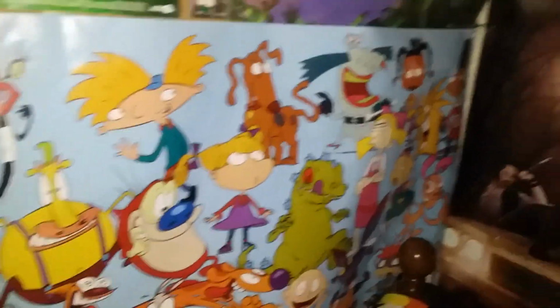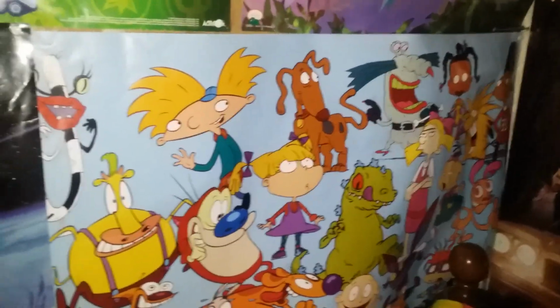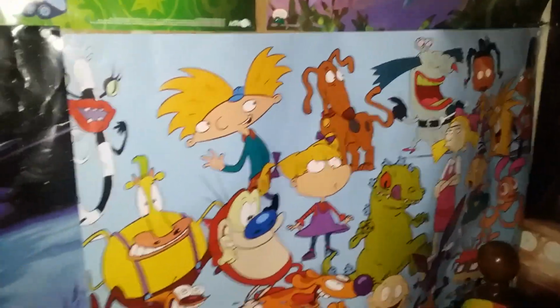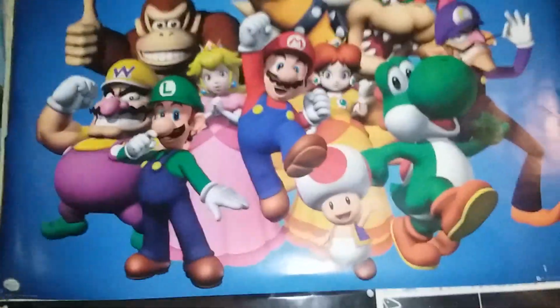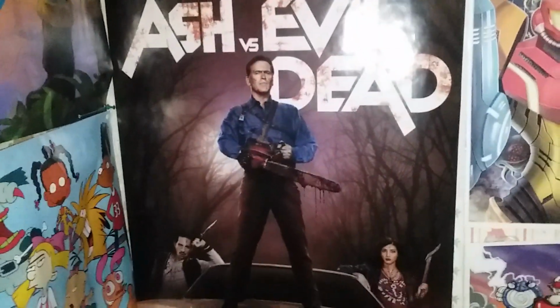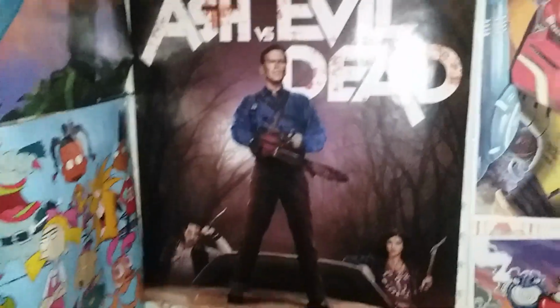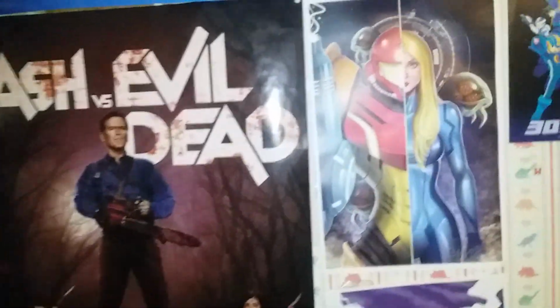Below that was a 90s Nicktoons poster, which I got last year or something. I didn't have the place to put it, but then I recently moved everything around, like the bed and the desk and everything, to make more room, and that was when I found a space for the poster. Up here I have a Mario poster, and then there's an Ash vs. Evil Dead poster, because I love that movie. I love the Evil Dead movies, and I love the series with him. I think he's actually going to be at Rocket Shock next year, Bruce Campbell.